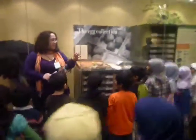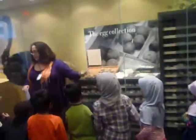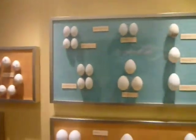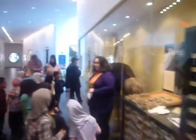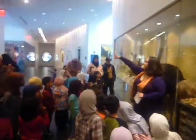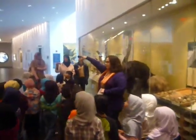Now, we have eggs from all different kinds of birds. We have eggs that are speckled. We have eggs that are green. We have eggs that are brown. We have eggs that are white. We have eggs of all different colors and all different shapes. We have one of the largest eggs of any bird to ever exist. Look over here. Do you see that really big egg? Yeah. That really big egg is from a bird called the elephant bird. And the elephant bird is pictured behind you here.